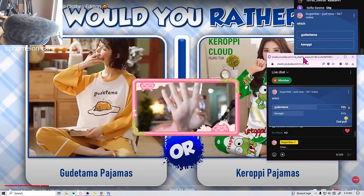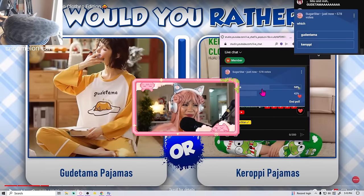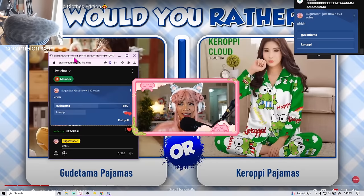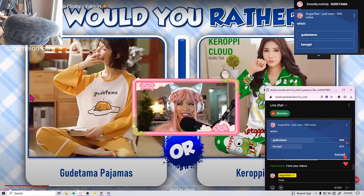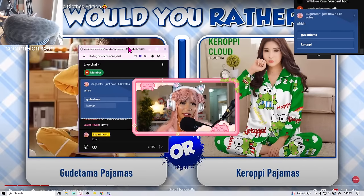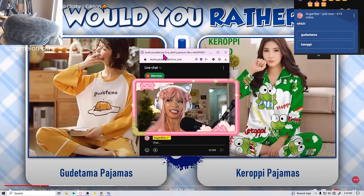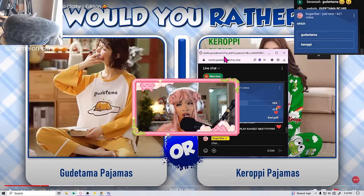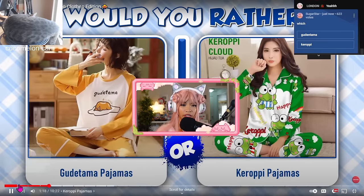Okay, you guys. 5, 4, 3, 2, 1. Y'all picked Gudetama. Actually, the design of this is so good. This one just has Kuromi plastered everywhere, which is also cute. Maybe I'm just Kuromi biased, but in this case, I would also go with Gudetama pajamas. Those are really good.